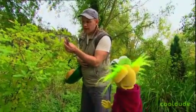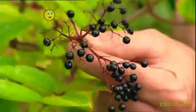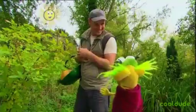Well, we could do jelly, but you have to be very careful with berries because some of them are poisonous. These elderberries are fine, but I think we should leave them to the birds. Oh, yes, that's a good idea. Let's leave them for the birds.